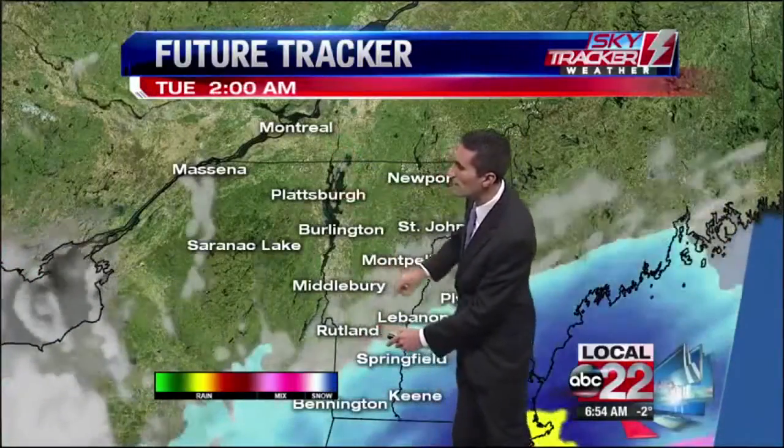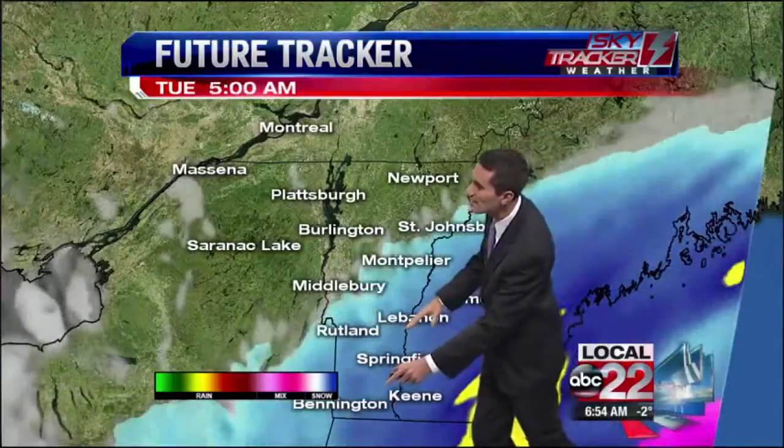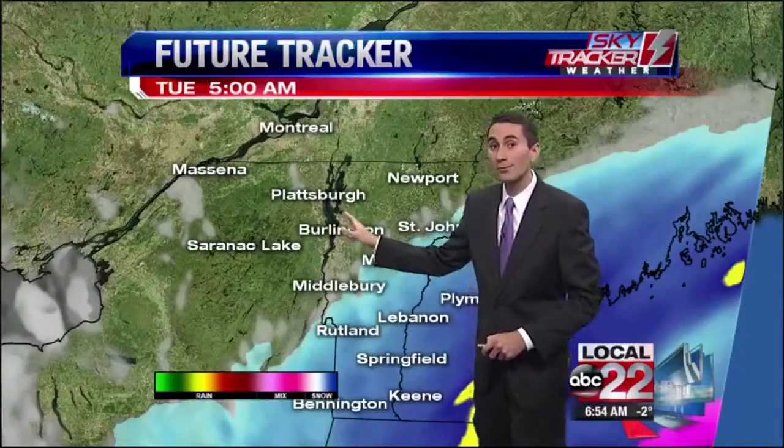There's your timestamp. By 2 a.m., we're getting in on some snow in southern Vermont. It quickly becomes heavy and steady in southern Vermont through the Upper Valley in New Hampshire around 5 a.m., but it's still dry and pretty much uneventful.